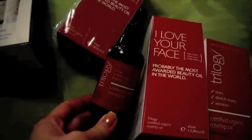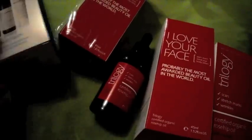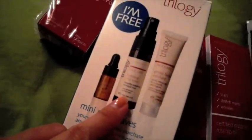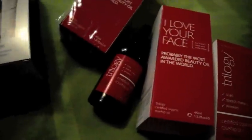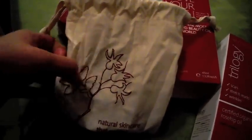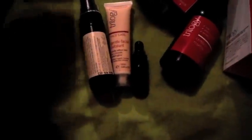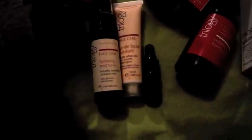And on the essential website it says if you buy two things from Trilogy, then you will receive this for free. So in here we get a mini rosehip oil, this one, and then a hydrating mist toner, and then we have an exfoliator, and it came with a bleached cotton travel bag. It says natural skincare that works, and I'm not sure, is that cotton? Don't know. But anyway, when you open it, you'll see this free item inside. I'm quite pleased with the size of the samples.